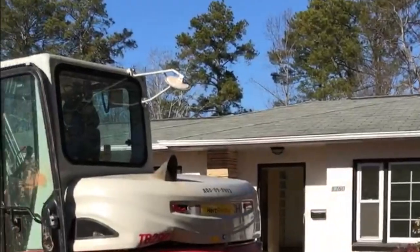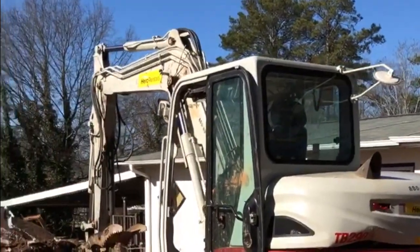All right, so here we are in Roswell. This is Matt Chapman. He's the guy in charge of demoing this house we've got going on today. This is what we're looking at. We've got a 1,800 square foot residential structure. It is 2 floors, ranch on a basement.